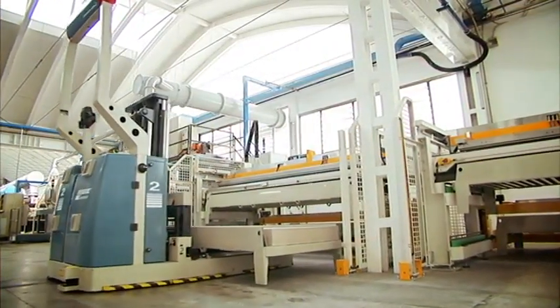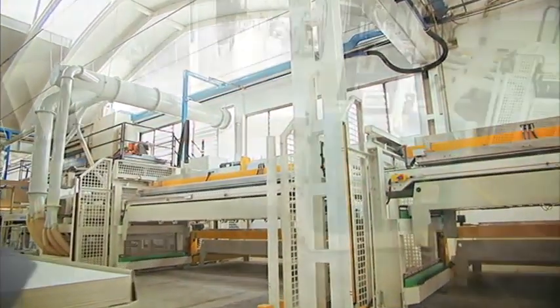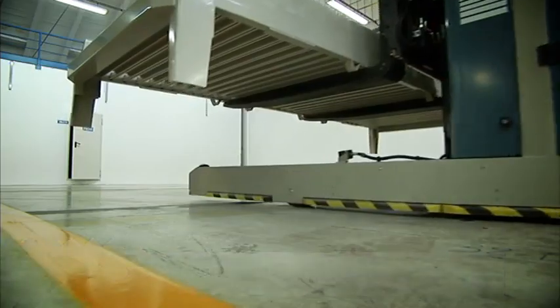The fired ceramic slabs are automatically removed and stacked on special racks. The loaded racks are then transported by laser-guided vehicles, LGVs, to their allocated place in the warehouse. They will be retrieved for finishing as per customer orders.